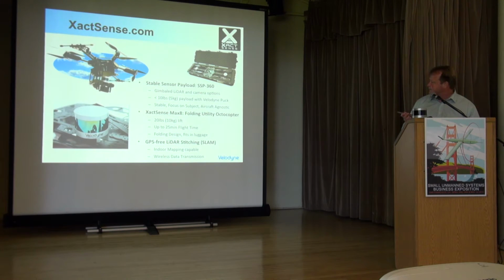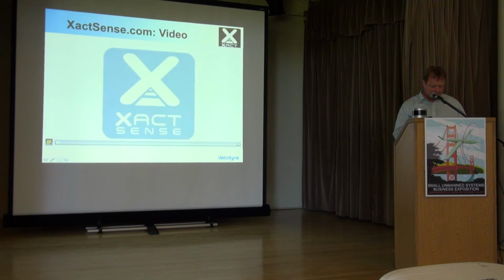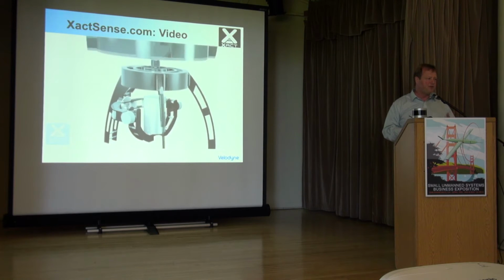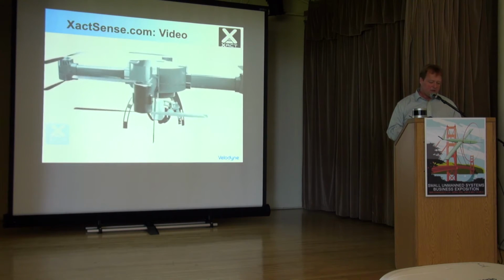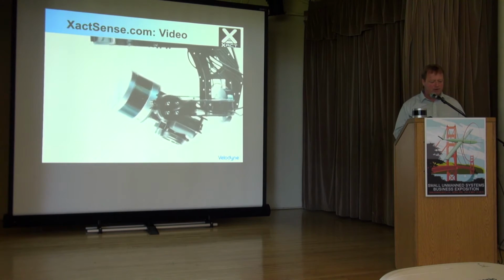They also have, well, let me just show the video. I think that will actually show most of what they do. So the first is a little bit of a model of what can be done. It's a combination of a LiDAR sensor with a camera. He also has shown a thermal image on it, a thermal camera, a FLIR camera on it.